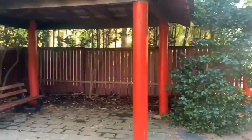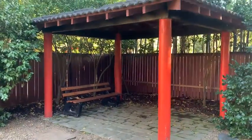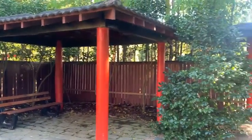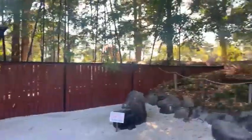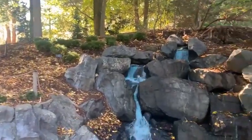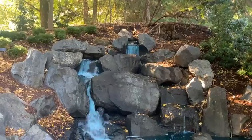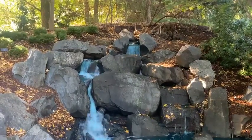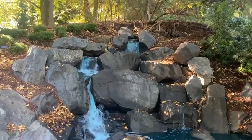So there's a peaceful little corner that you can sit over here. And here we have this lovely waterfall. I'm intrigued by the colour, Joanne. It almost looks like someone's put blue dye in it. It's so blue. I'm not sure what's going on.